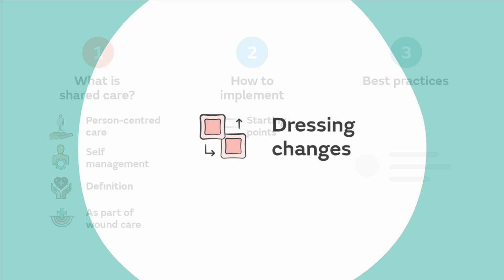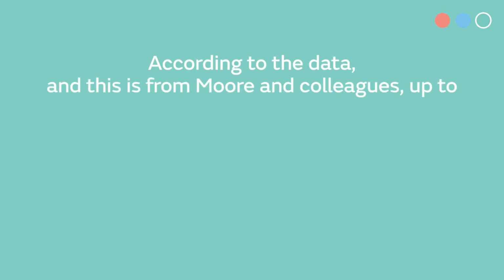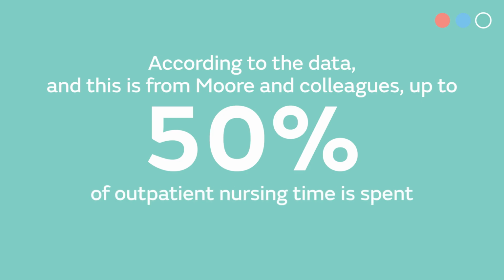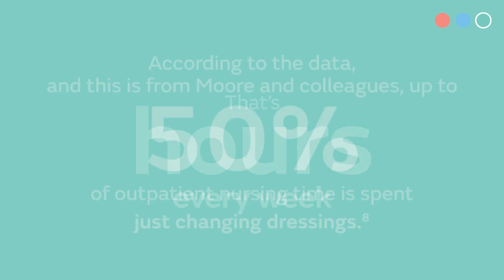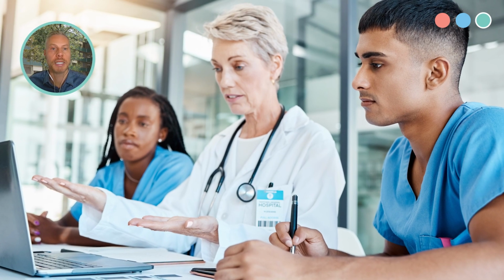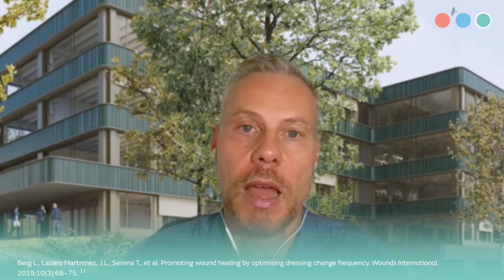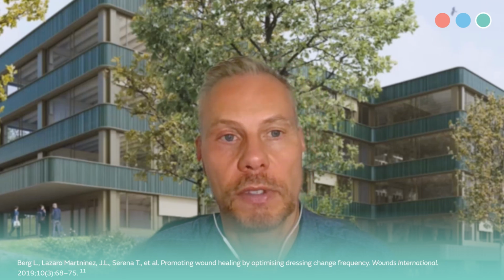One of the biggest time sinks in outpatient wound care is dressing changes. According to the data, and this is from Moore and colleagues, up to 50% of outpatient nursing time is spent just changing dressings. That's hours and hours every week. Now think about what that means. Less time for education, less time for therapeutic conversations, fewer moments to address the person, not just the wound. And frankly, many of these dressing changes happen more often than necessary, not because of patient need, but because of routine or lack of alternatives.